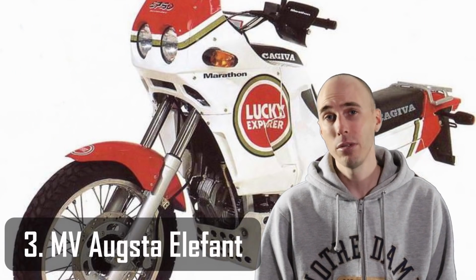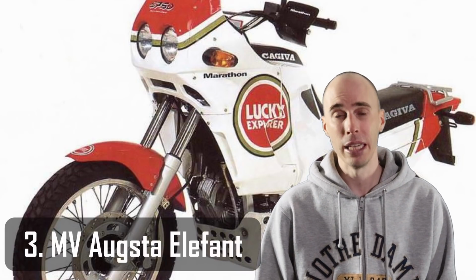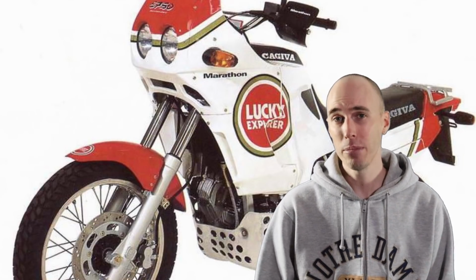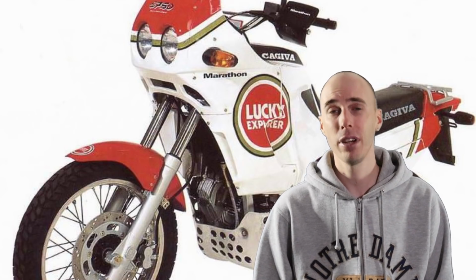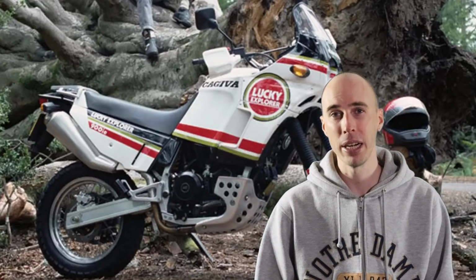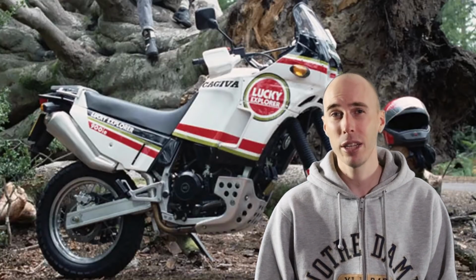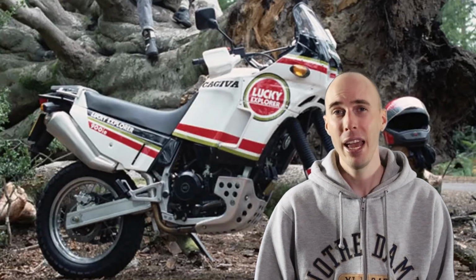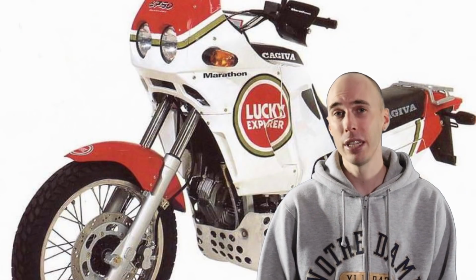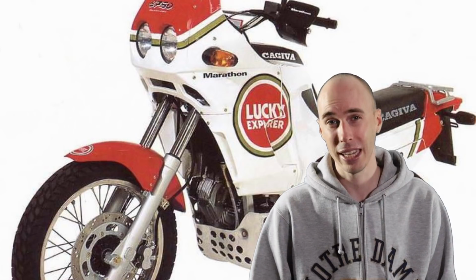MV Agusta have resurrected the Elefant name. They've recently reapplied for the rights to the Elefant name. Now, if you're not familiar with the Elefant motorcycle, it was a Dakar-winning motorcycle in the 90s made by Cagiva and Ducati. It won the 1990 and the 94 Dakar Rally from memory, and it's got some pretty good dirt heritage. Now, MV Agusta in the mid 2000s then bought the rights to the name, and they subsequently did absolutely nothing with it. Now they've reapplied for the name and they're saying they're going to resurrect it and put it on the new adventure bike that they're currently designing.